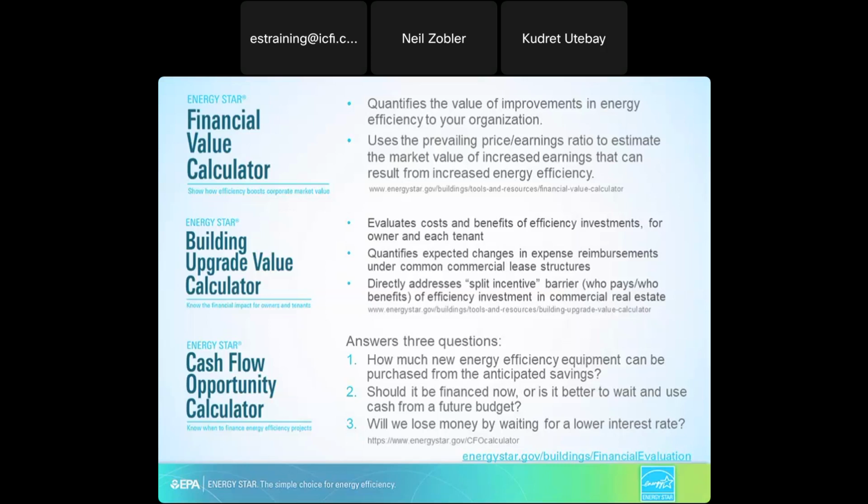A building upgrade value calculator. Well, this one is also very good, but it deals primarily with another hurdle, which is split incentives. A lot of the projects, when the building owner is responsible for paying for the improvements, but he has tenants, they're not being metered individually, who would receive the benefit of these upgrades, that can be a challenge to do because the owner doesn't necessarily benefit. So if you use this tool, the building upgrade value calculator, it will walk you through different strategies that you can use in order to address directly the split incentive barrier. Now, who pays, who benefits question of the improvements.